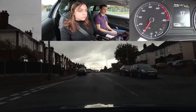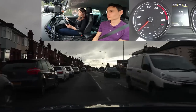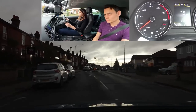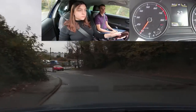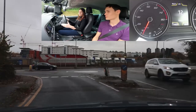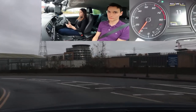Excellent position and speed approaching these parked cars. Her position makes it clear that she intends to go through, and her lower speed keeps her safe as she's near the parked cars and they do restrict her view of the zebra crossing. A little bit late for the signal on that mini roundabout, but as no harm was done, the examiner is very unlikely to mark it.